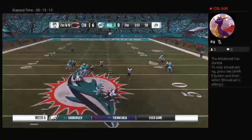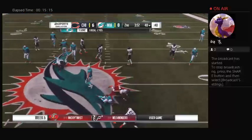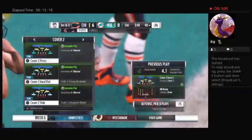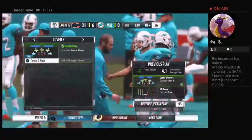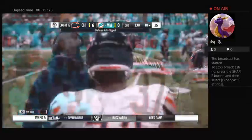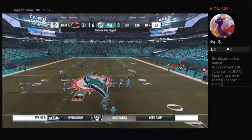First carry for Frank Gore back home here in Miami. And not even back to the line of scrimmage this time as they're on him quickly once more. Calling a loss of 2 on the play. And they'll be facing a 3rd and 12.